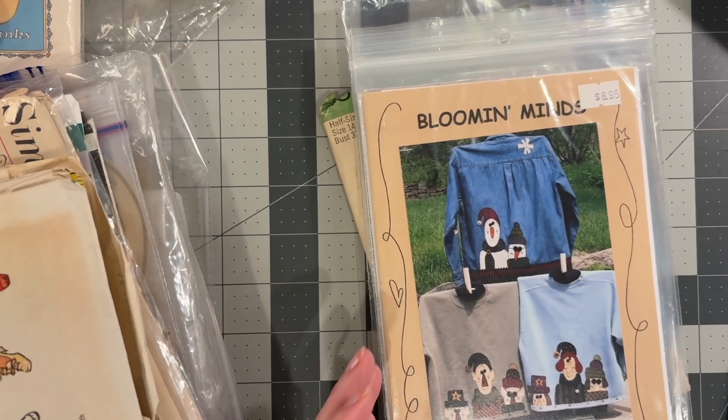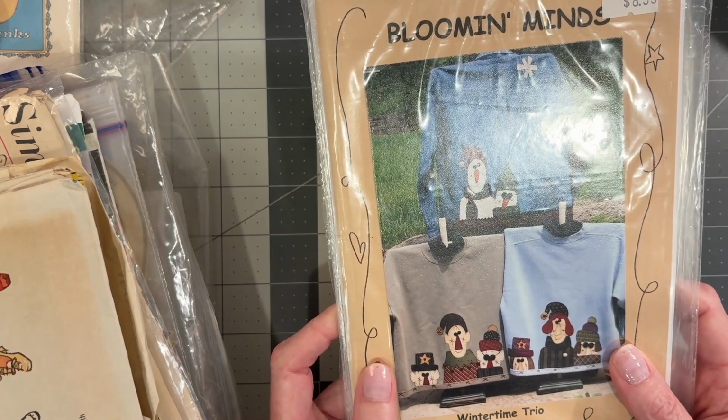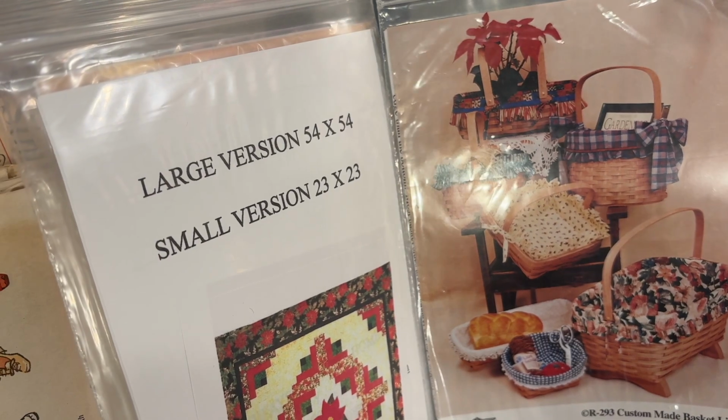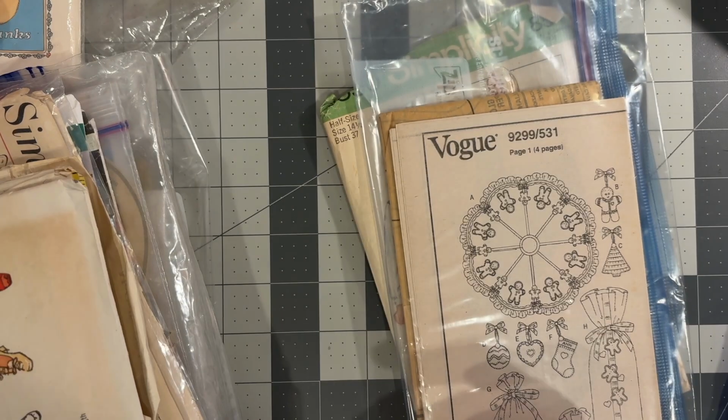Working woman outfits. These I'll probably just donate back to a thrift store. I don't have any use for these types of things. Basket liners, oh my goodness, I remember those. So yeah, these will go back into my donate bag for my local thrift shop.